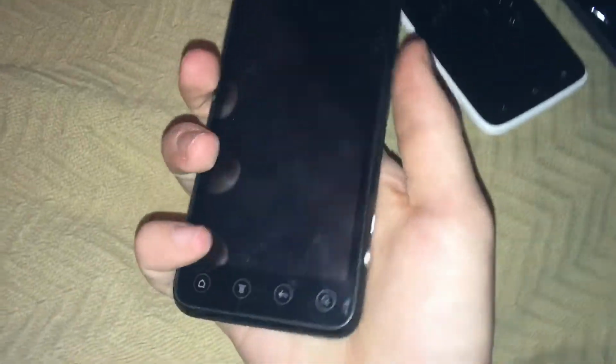Now at the ZTEs, I only have two ZTEs. Might have more, I don't really know. Here we have a ZTE, I don't know the name of this one, but it works fine, just has a slightly cracked screen. Actually, never mind. ZTE Maven 3 works fine. Mint condition. HTC's. Alright, moving on to the HTC's.